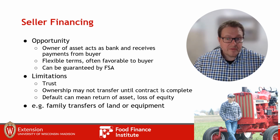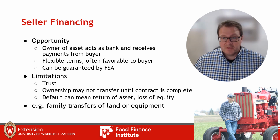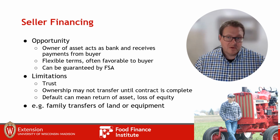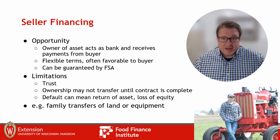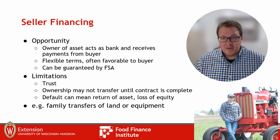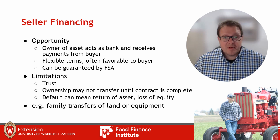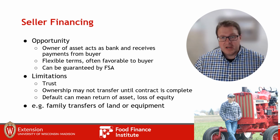There are limitations on this, of course. There has to be a trust relationship built between the buyer and the seller. The actual technical legal ownership might not transfer until the contract is complete. So if that's a mortgage, that could be 20 or 30 years. If it's just for a tractor or a truck or other pieces of equipment, it could be a lot shorter than that. If you default on one of these contracts, that could mean complete loss of equity and return of the asset to the owner, which neither party really wants. So a common example is family transfers of land or equipment between a parent generation and a child generation on a farm.